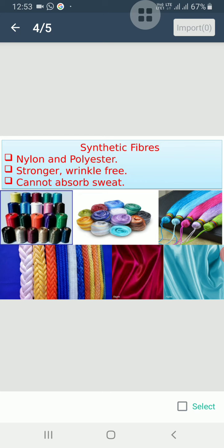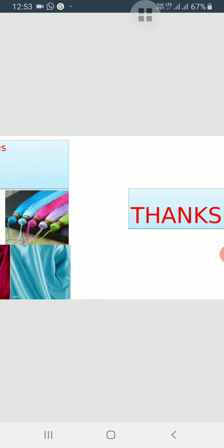They are often mixed with natural fibers such as cotton or wool to make cloth which has strength and can also breathe and absorb sweat. So now I think you understood about silk, synthetic and jute. Now solve your worksheet.